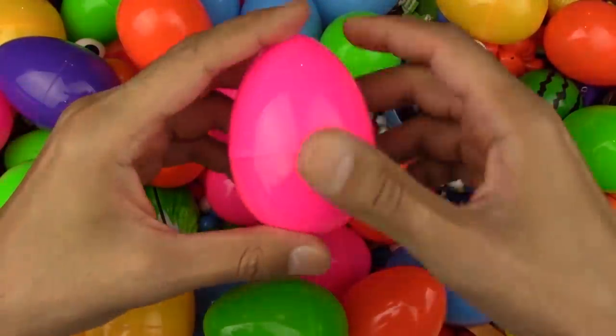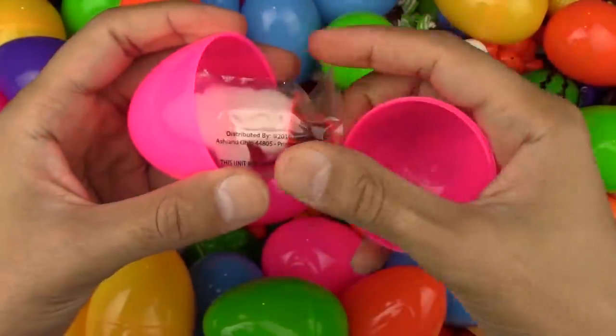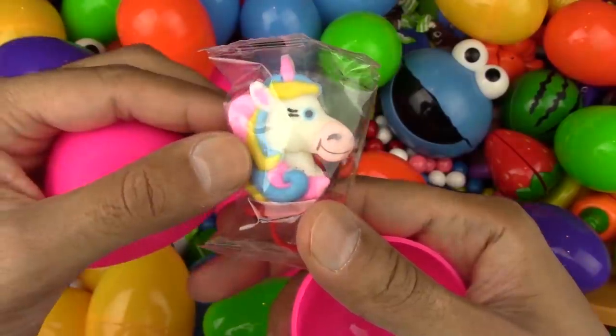Let's do the pink one. Let's see what's inside the pink. Oh wow! We got a unicorn lollipop! Let's open it!